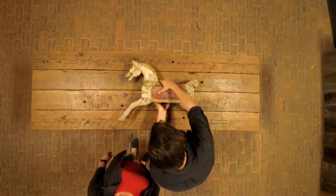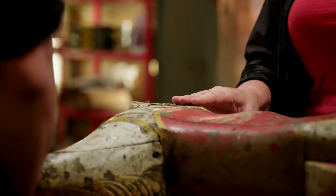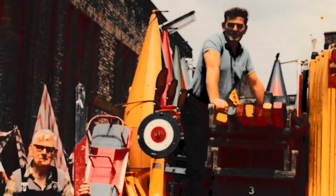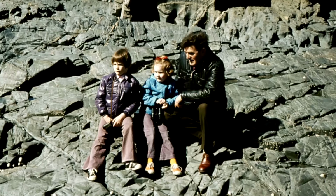Can you just give us a bit of background on how you come to own it? Yeah, he's been in the family for an awfully long time. My father and my grandfather ran their own business, self-employed amusement hire: swing boats, roundabouts. And this little chap was one of the horses off one of their mechanical roundabouts. He'd load up the lorry and there'd be a little space on the back of the lorry for me and my brother to sit with all the equipment. Totally illegal.